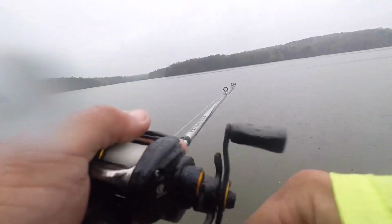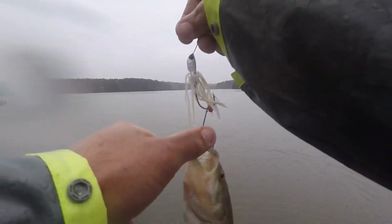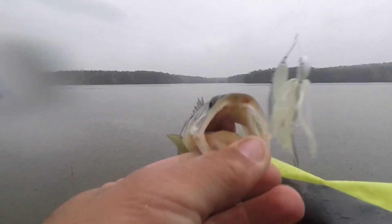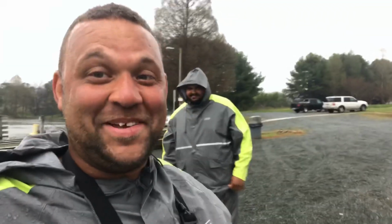Got it. Look at that. Already got one. First fish ain't even got in the boat yet, Pa. Check him out, Daddy. First bass. Booyah on the bank, Daddy. Check him out. He's a little one, but he's a bass, guys. Bye bye, buddy.